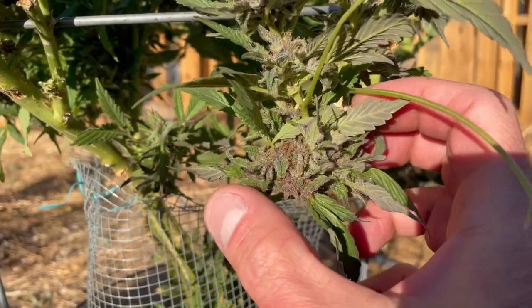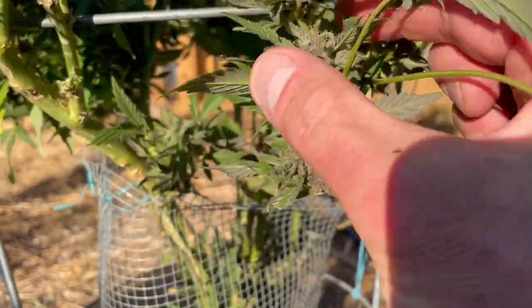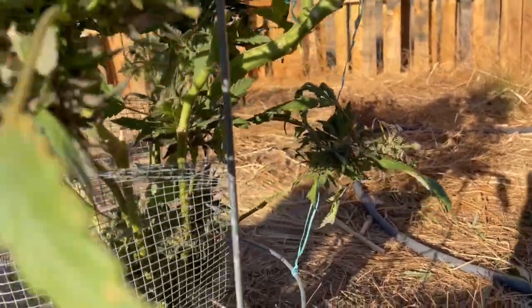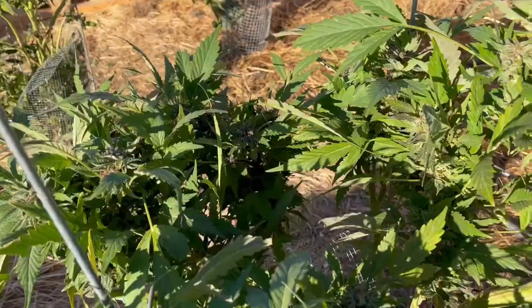These are super plump. I could have taken those, but I figured I'd just let these up here plump up a little more too. Yeah, it's a great way to do it if you've got the weather going your way. And I have few little scrappies.